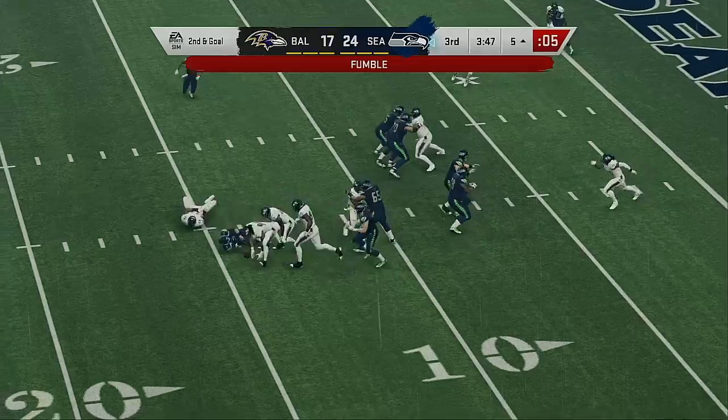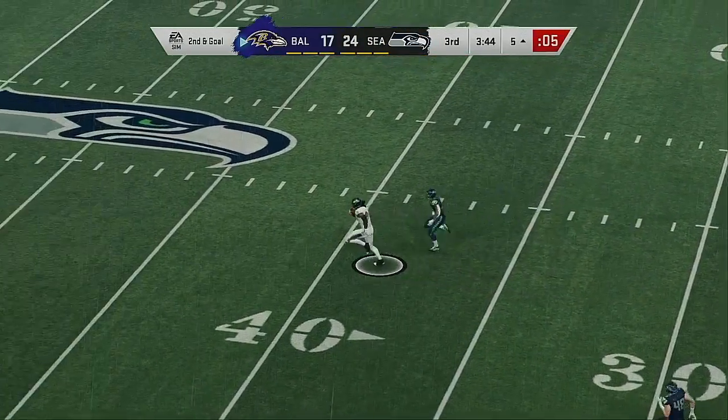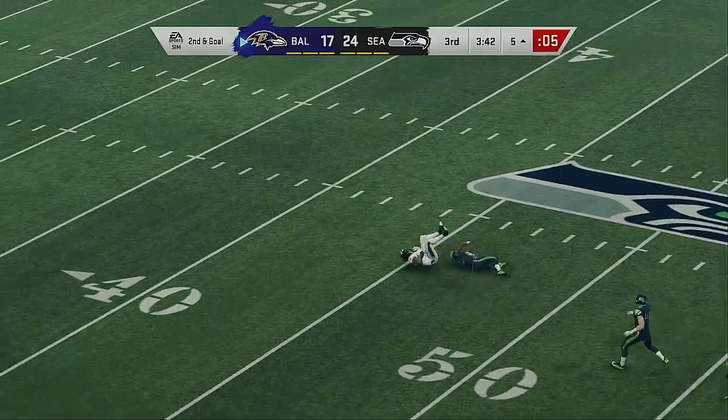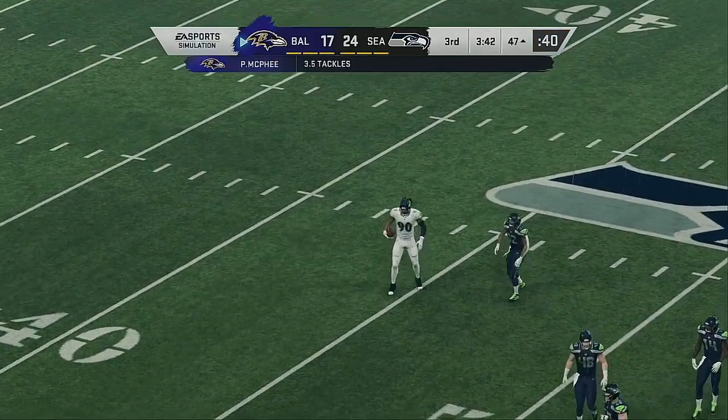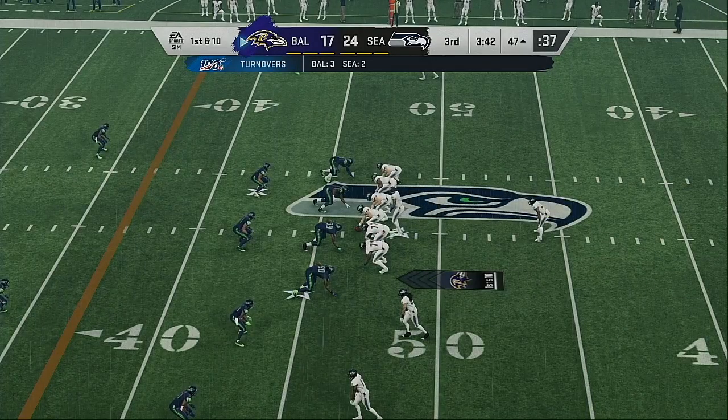To throw is Wilson. Wilson hit. It's loose. It's out. Fumble. And it's picked up by the Ravens. He's at the 50. And he'll get this back across the midfield, striping down to the 47-yard line.